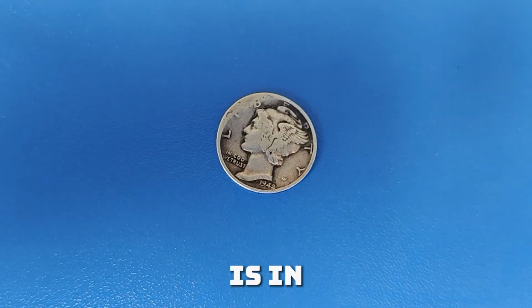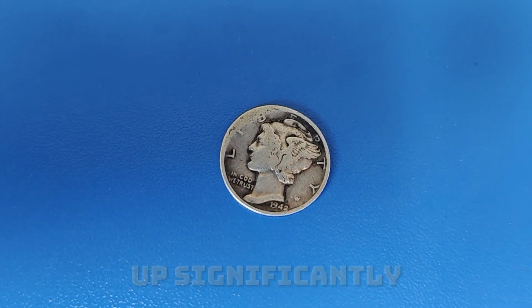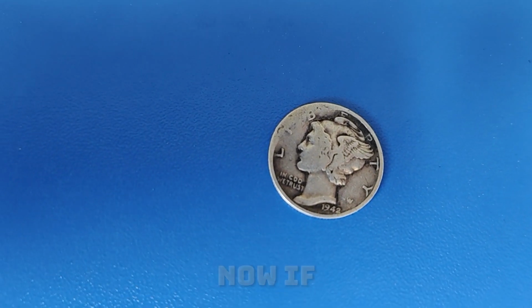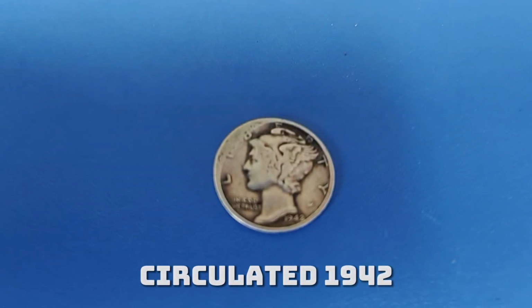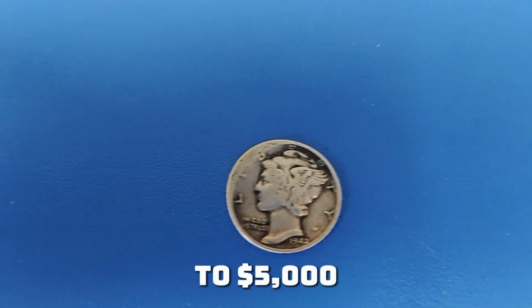But if your dime is in mint state, especially MS65 or higher, the value can go up significantly, reaching $50 to $300 depending on the mint mark. Now, if you have the 1942-41 overdate error, that's when things get wild. A circulated 1942-41 dime can sell for $1,000 to $5,000 depending on its grade.